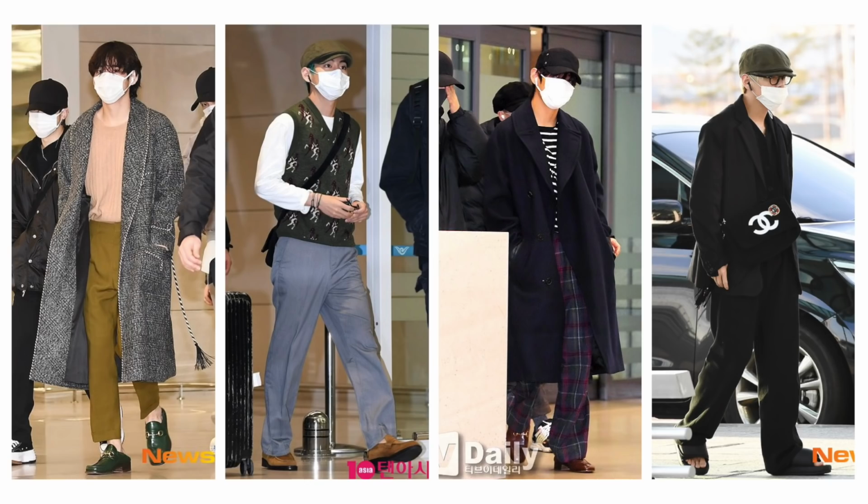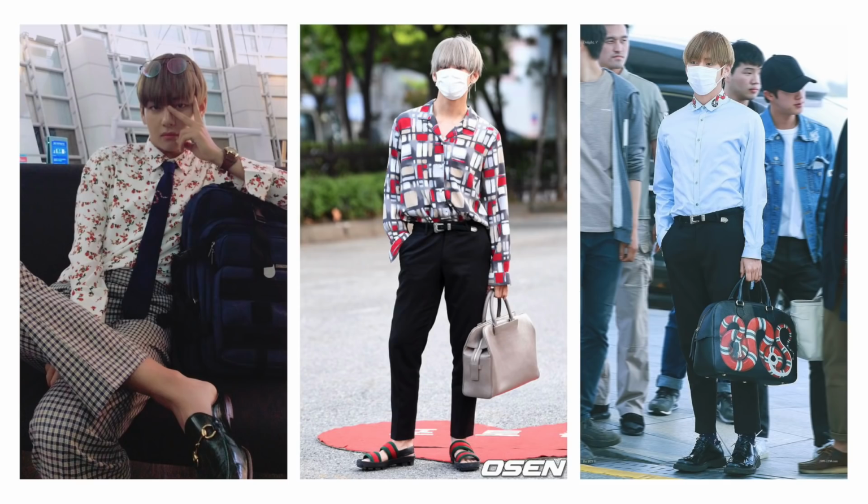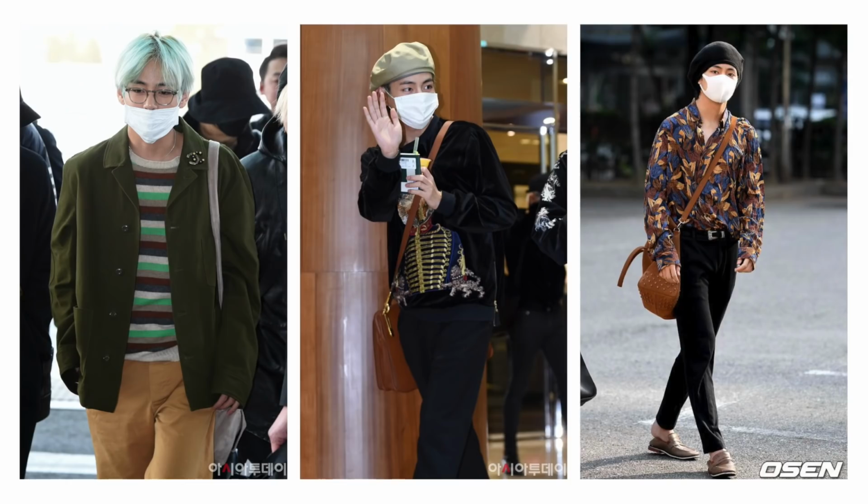I imagine if you were able to take an art museum and somehow transform that into clothing, it would be his fashion. There is a sense of richness and intricacy that I get from his style. It's kind of hard to explain, but you guys know what I'm talking about, right? Also, I know there was a time where everyone associated Taehyung with Gucci, but I think these days he's branching out and adding other brands into his wardrobe.